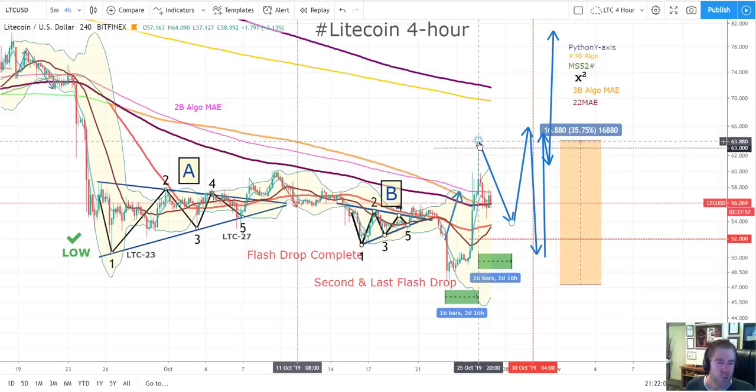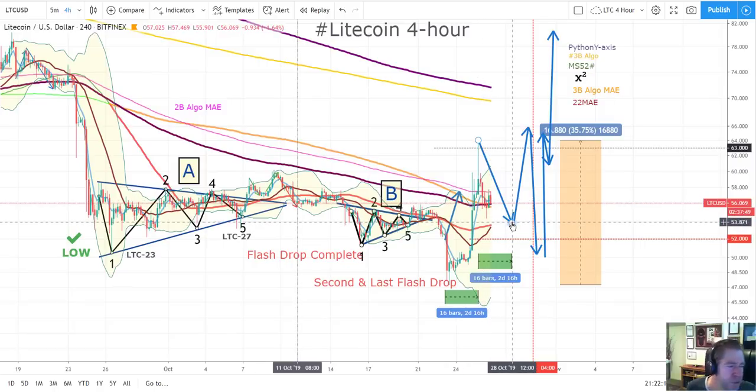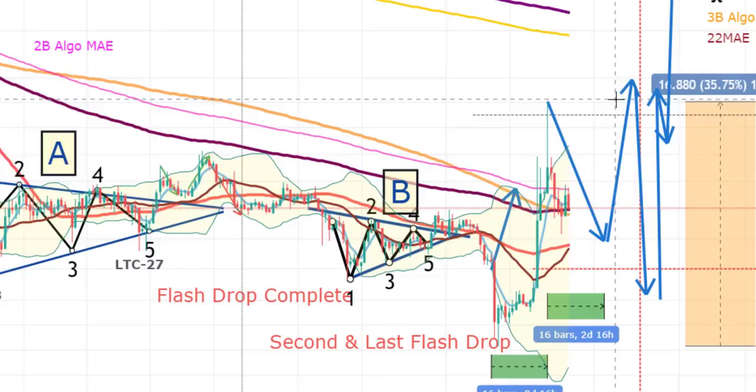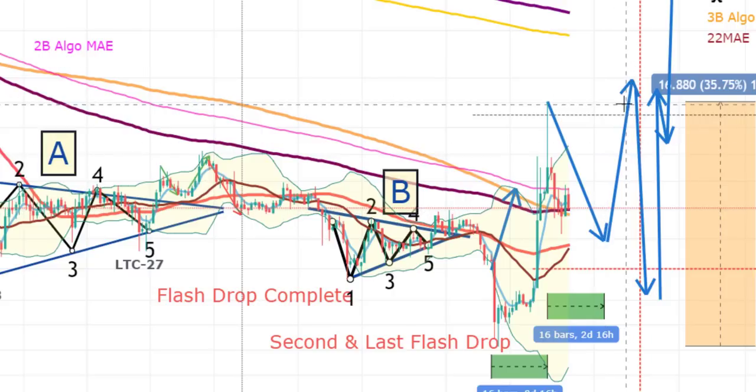What I do see short term in the next 2 days and 16 hours, and you can see that we're almost half a day in this move, at this point here is that the market is potentially going to drop down to $53. We are then going to have an uptrend which will take about between 20 and 24 hours. This will be a very nice strong uptrend, not as strong as this, but still a strong move upwards in all of cryptos. Litecoin will do it first.